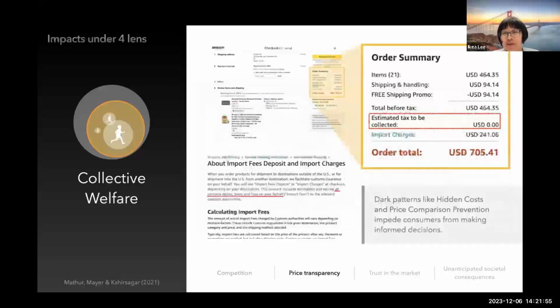And the next perspective is about price transparency. I want to borrow a case from Amazon US. Recently, I'm working on research about overseas orders. When we were trying to search for an order from the US to Taiwan, I saw the order summary here, and you can see the estimated tax to be collected is $0.